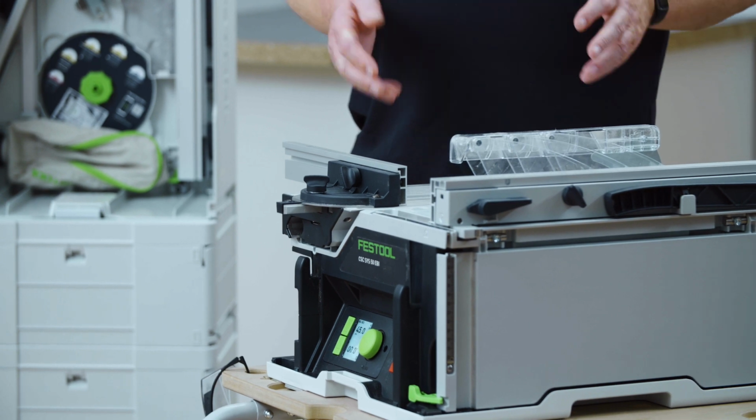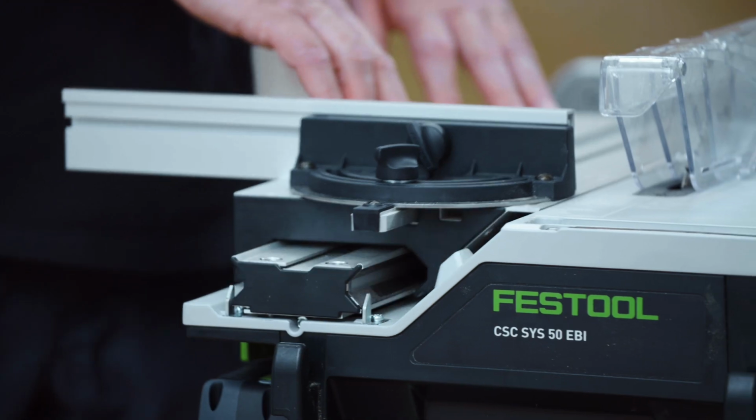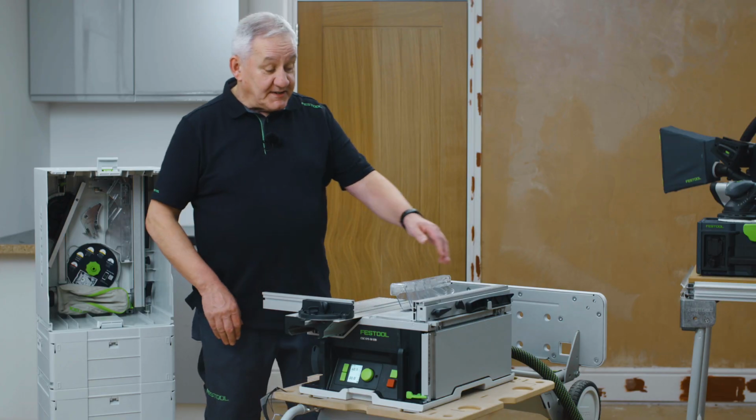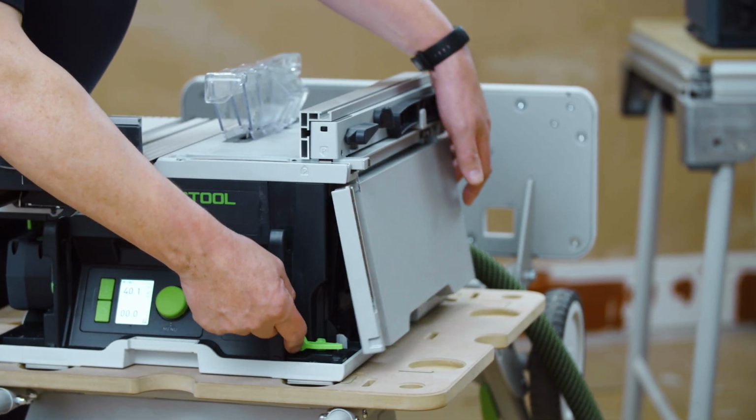The saw is fitted with this fantastic sliding table. Again, machine tool quality and super smooth. A side table, which is stored here.